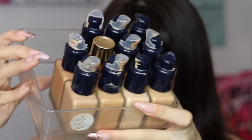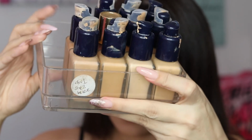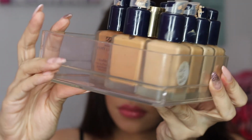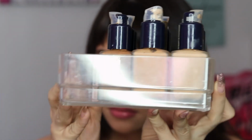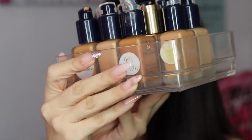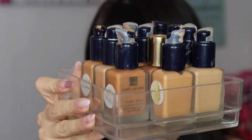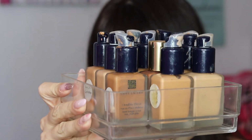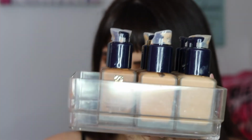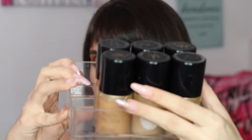Now, one of the main foundations in my kit and my most loved foundation for the weather that I live in and for my clients' preference is the Estee Lauder Double Wear. I carry about 12 shades usually. Now I have, I think, 11. Or I carry even more than that. I love them. I have a huge shade range on this one, and I repurchase them often. I truly love them. These are full coverage, perfect for oily skin and perfect for people that like their makeup to last forever.